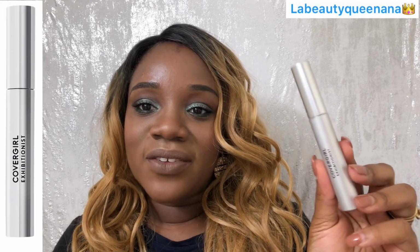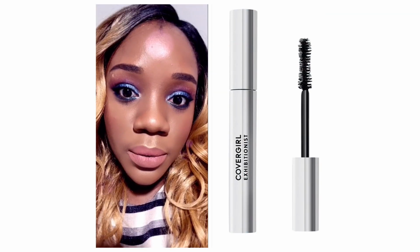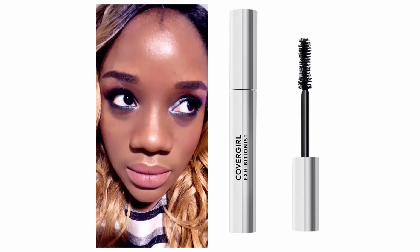This is amazing. I really enjoyed using this, so if you wanted to get it, I think it's definitely worthy. Next product is by CoverGirl, and it's the CoverGirl Exhibitionist mascara in the color Very Black. This mascara is, I think, my favorite drugstore mascara right now. It gives you intense volume and maximum length. The more you apply, the better it gets, and it doesn't cake up, it doesn't move. It's just phenomenal.